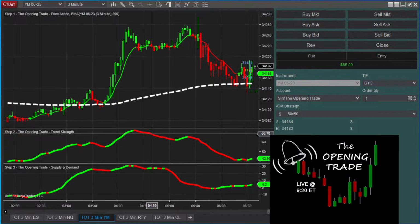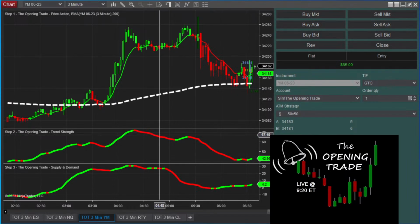Okay, so we did not see an automated trade fire off on the Dow. The Dow didn't fire. That just means that the automated trade indicators were not met for it, and that's totally fine.